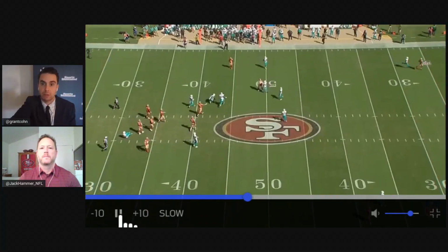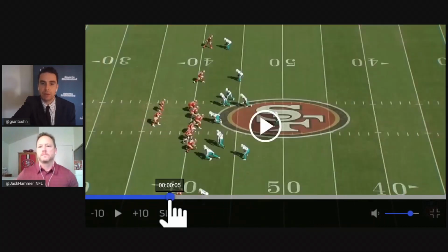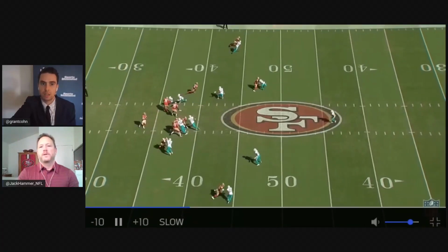Did he not have confidence that he could make the throw? Either way, it's a discouraging rep from Jimmy. And I think a lot of people are like, well, he was hurt. You can't blame him for his performance. This has nothing to do with his ankle here. Nothing. Yeah, the throw to Bourne's a bad one.